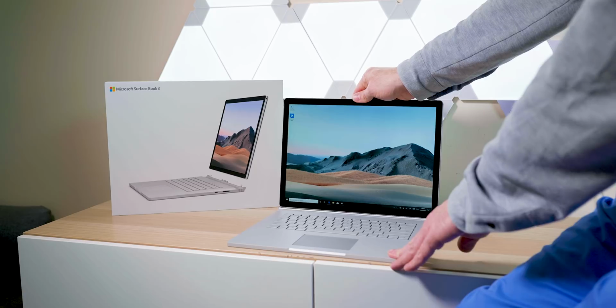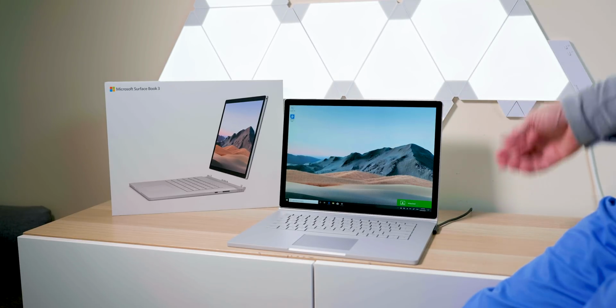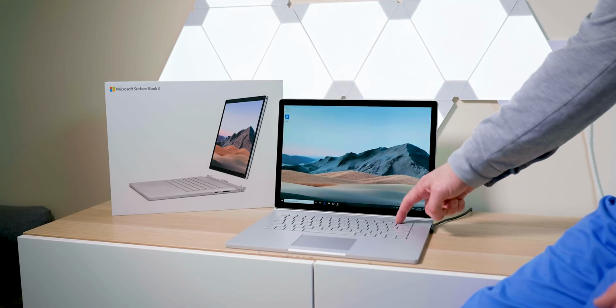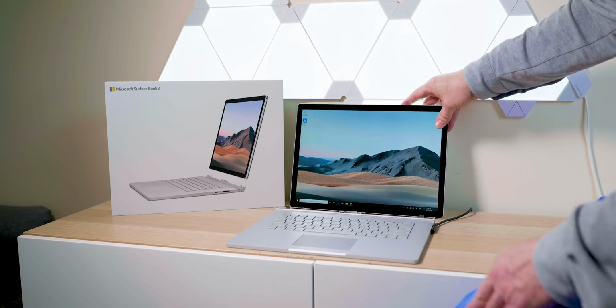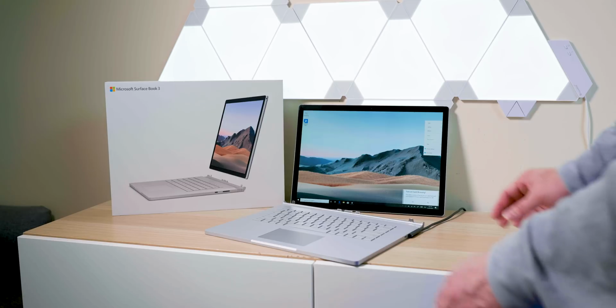Oh, first, oh, what happened there? It just attached. Oh yes, look at that. So it automatically attaches, and I'll just do that again because I want my thumbnail. How does that look? Is that a good thumbnail?